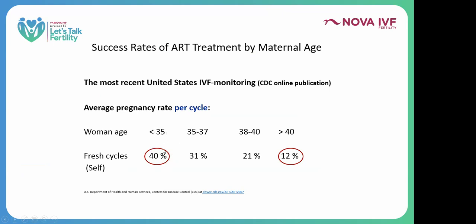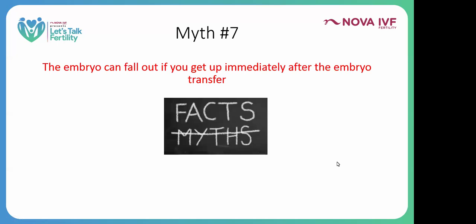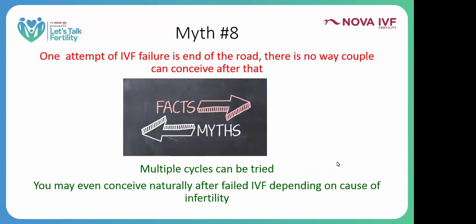Less than 35 years of age, overall success rate is 40%. Above 40, it can be as low as 12%. So it is not that there is a 100% guarantee every time. It depends on so many factors. Then, women think that if I get up, the embryo will fall out. The embryo cannot fall out. You can immediately get up, go to the washroom, go to the airport, or go and have a relaxed day.